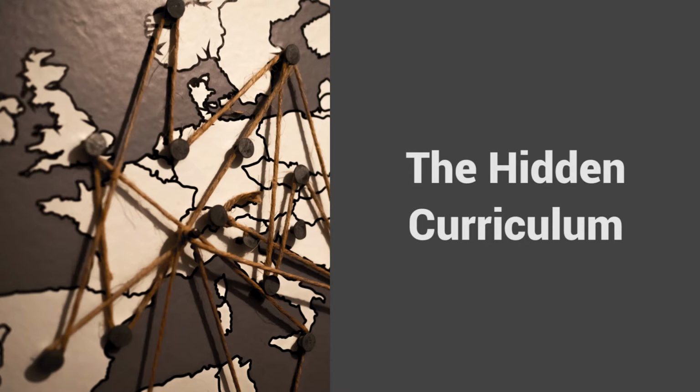Every college and every university has an academic curriculum: the classes that you need to take and the academic requirements that you need to complete in order to get your degree. But those colleges and universities also have a kind of hidden curriculum, a curriculum that's particularly intense during your first semester and your first year on campus.